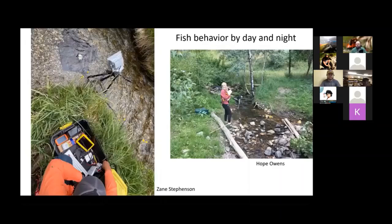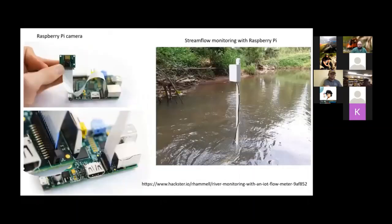And so I've been displaying a lot of this with some of my students. We've built an underwater camera system that can regularly control video collected over a systematic interval over a 24-hour period, and Hope used that for her master's thesis. And Zane is using it for his project right now. We added some peripheral devices like a night infrared light that allows us to record fish behavior at night. And these are some of the other examples that people have used: little inexpensive cameras, stream flow monitoring systems.